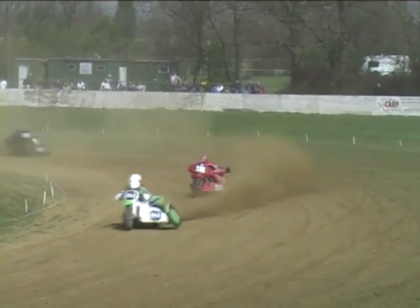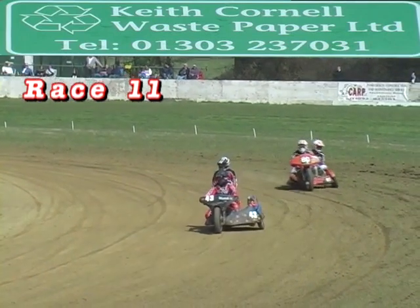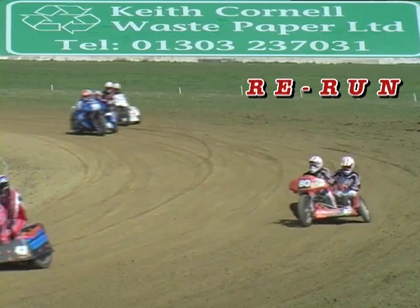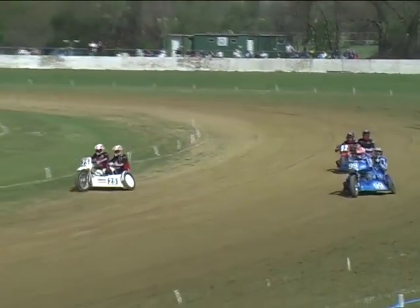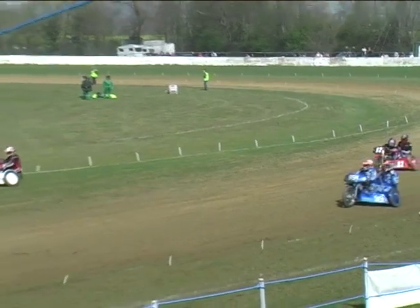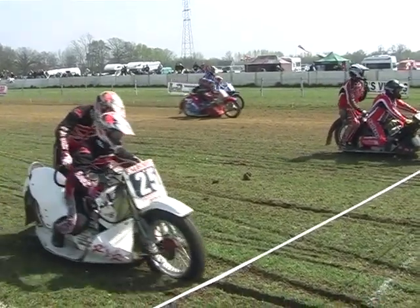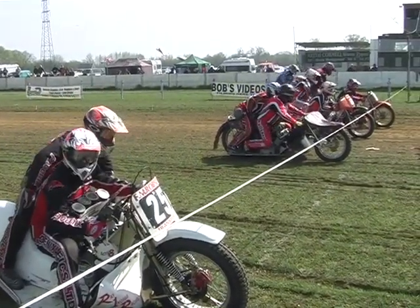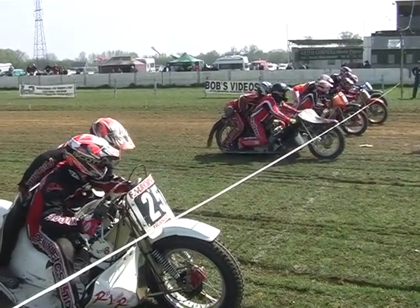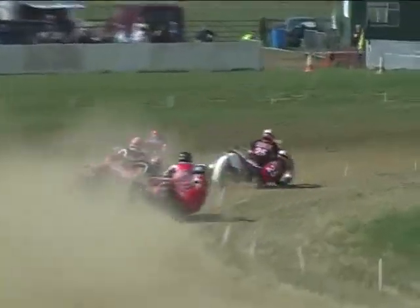So we now should be turning our attention back to race 11. And I can see the outfits have been held in the exit pit box. Again made a very good start, but he's got outfits on the inside of him.